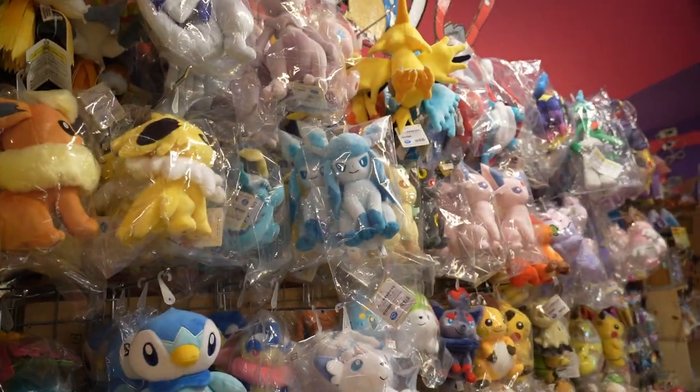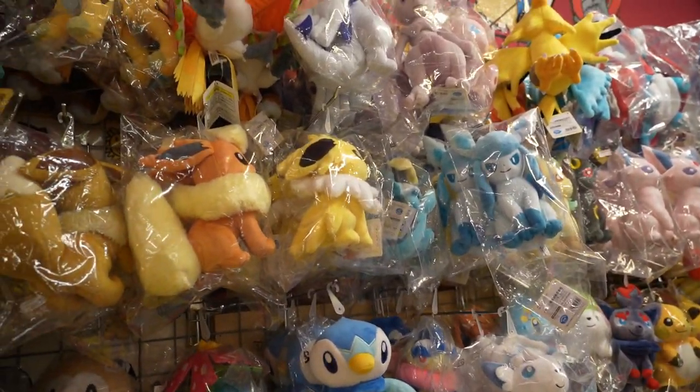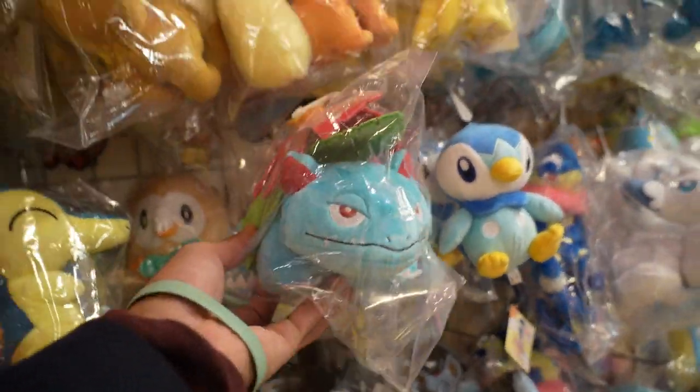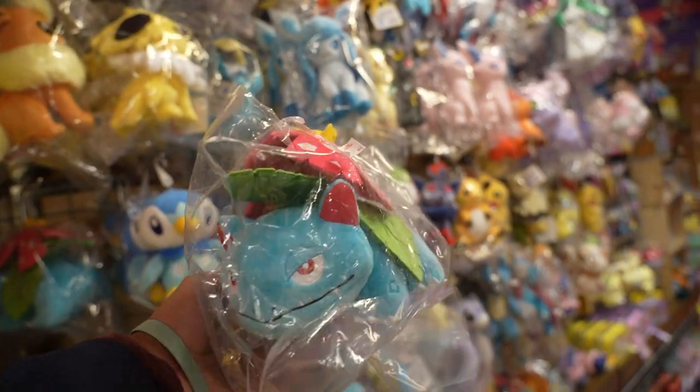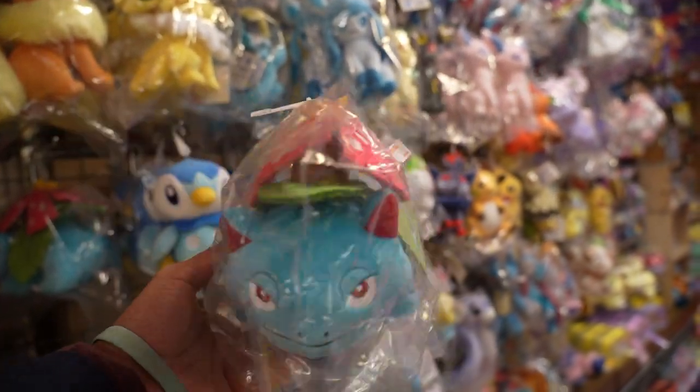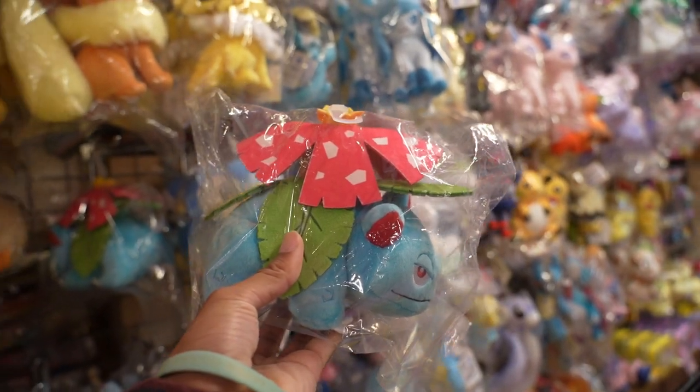Let's play a game called Knockoff or Not. I'm gonna show you a Pokemon. You tell me if it looks like the actual Pokemon or a knockoff. So, we have Venusaur here. Knockoff or not? Not. Looks pretty accurate, doesn't it? Looks pretty accurate. And for 2,800, that's not a bad price.